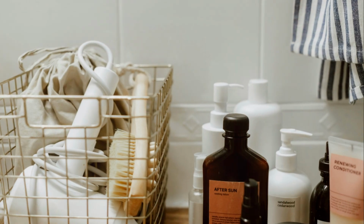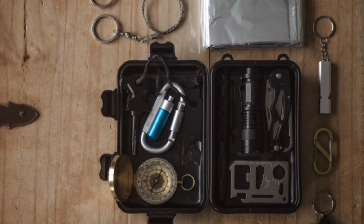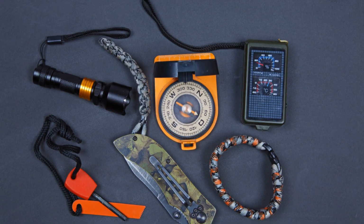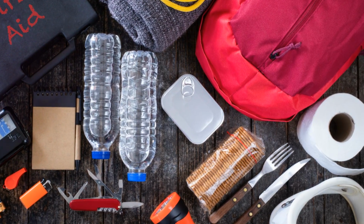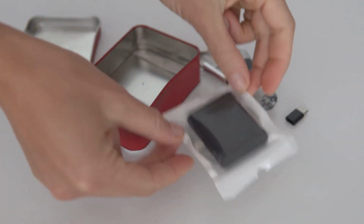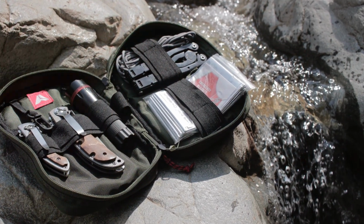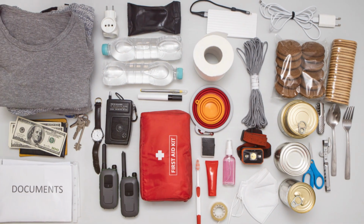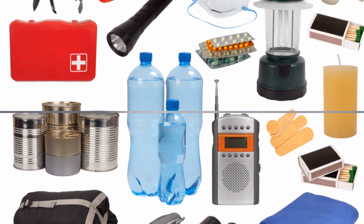Next, medical supplies. This includes a first aid kit, prescription medications, and over-the-counter remedies. Don't forget hygiene products too: soap, toothpaste, and toilet paper. And of course, tools. A multi-tool, a flashlight, a radio, batteries, and duct tape can be lifesavers. But remember, space is a luxury in an apartment, so choose items that are compact and versatile. Your emergency kit needs to be small enough to be portable, but comprehensive enough to cover all your needs. With these supplies, you're one step closer to being fully prepared for a SHTF scenario.